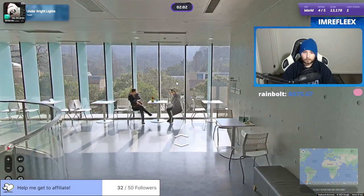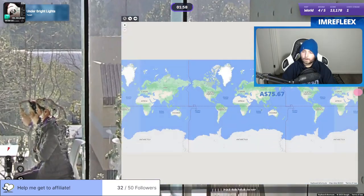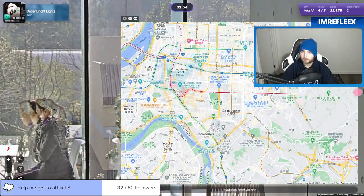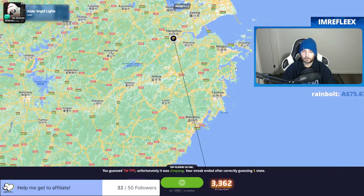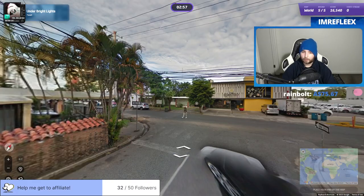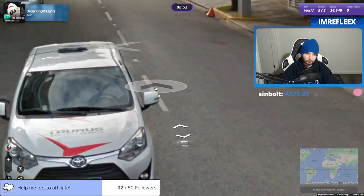Chinese fashion industry. I might go Taiwan, Taipei sort of area. Somewhere around there possibly. Okay, it was Hangzhou in China. I didn't know that they had a whole lot of street view, that sort of thing in museums there.